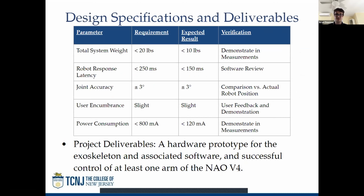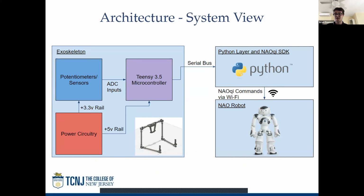And then here's a quick overview of our architecture. On the left, you have the exoskeleton, which contains the power circuitry for the potentiometers and the microcontroller. Those potentiometers, as Jordan mentioned, send their data via ADC inputs to the microcontroller. This then translates the data and sends it via serial bus to the Python layer, which will then further translate it and send it via the NAOqi SDK. The commands will then be sent over Wi-Fi to the robot.